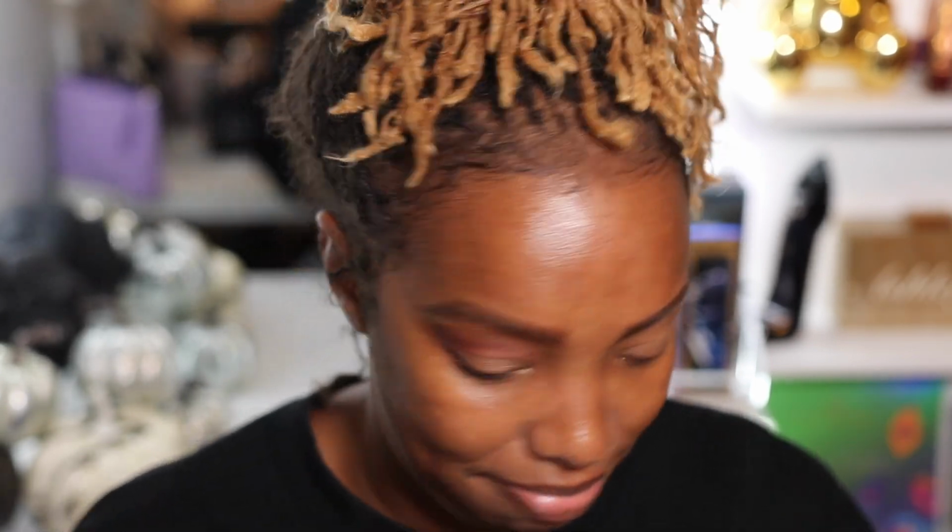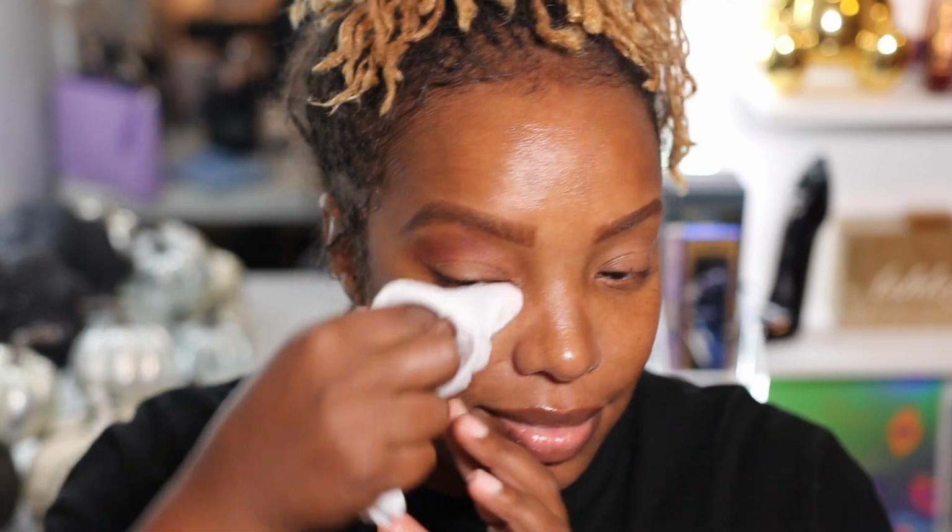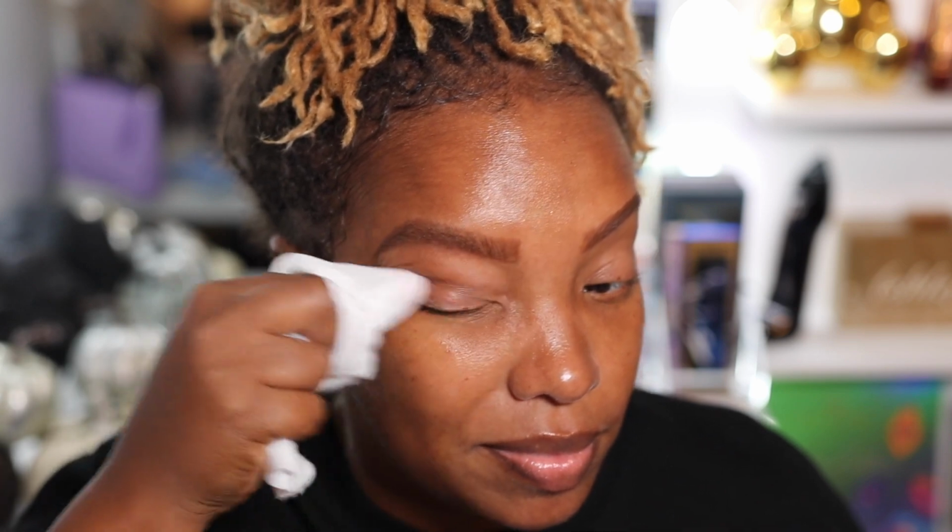Honestly, I don't know if I'm feeling the primer right now. Where's my makeup wipes? No, I'm not. I don't feel like it looks bad, but it's just giving skin and bruised. Nope. All right. Not feeling that.